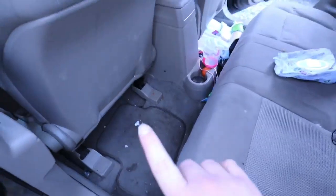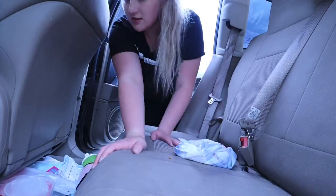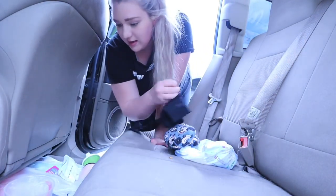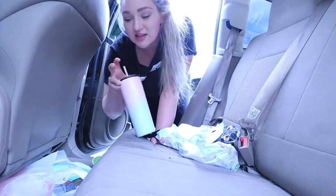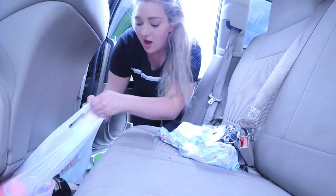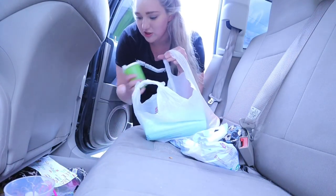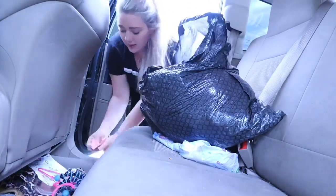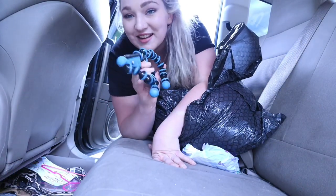So this side is actually looking a lot better. I'm gonna switch and go over to this side. So on this side, we still have a lot of shoes and clothes and M&Ms that Baylee spilled, but also a bunch of cups that I stuck back here because they were in the front and didn't take them inside. So I'm gonna go ahead and gather all of those up so that we can take them inside to wash them. The tripod I was looking for this video, so that's great.